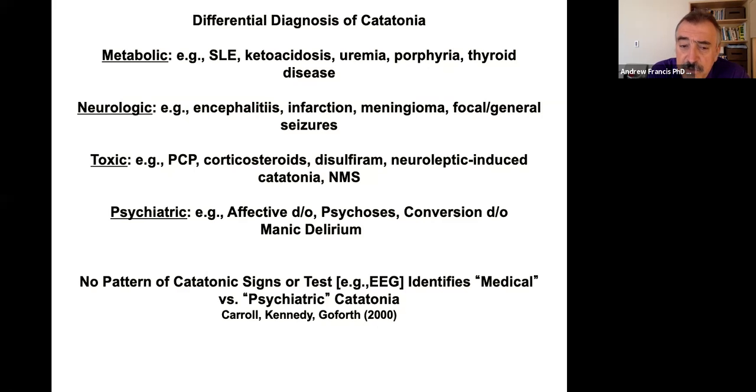There doesn't seem to be a particular pattern of catatonic signs or a lab test, such as an EEG or a blood test, that will identify medical or secondary, so to speak, catatonia versus psychiatric catatonia. Now, this is, of course, subject to more research, but as of today, that really remains true. So there's no particular pattern of signs and symptoms of the catatonia that allows you to say, well, this is more likely associated with some sort of metabolic or neurological condition or drug reaction versus idiopathic catatonia or that associated with a psychiatric illness.